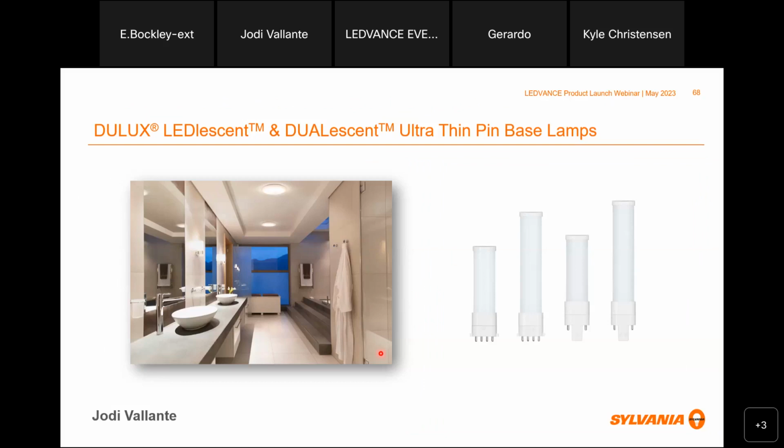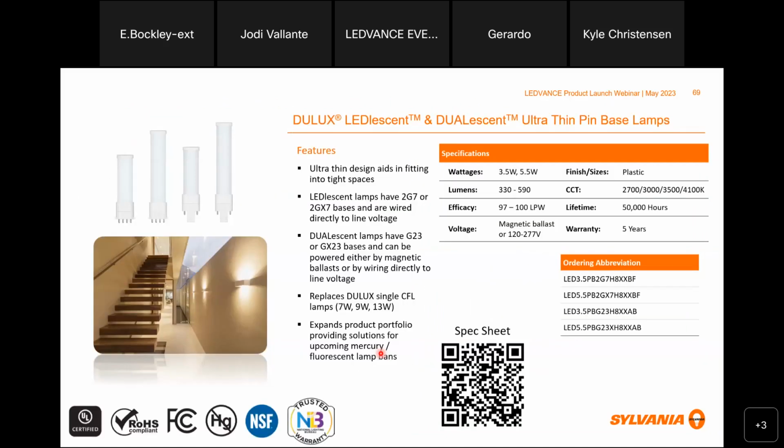One final product, and then Jody will be done with me here. We are expanding our Dulux pin-based offering as well. So hopefully everybody on the call knows that we have a very aggressive portfolio of pin-based lamps. So if you want substitute ballast driven, if you want leadlescent ballast bypass, or if you want the dual type AB, that'll work either way. We have pretty much got you covered with a very extensive product offering in Dulux that we're adding a few more options to. So what we are adding is an ultra thin pin-based lamp.